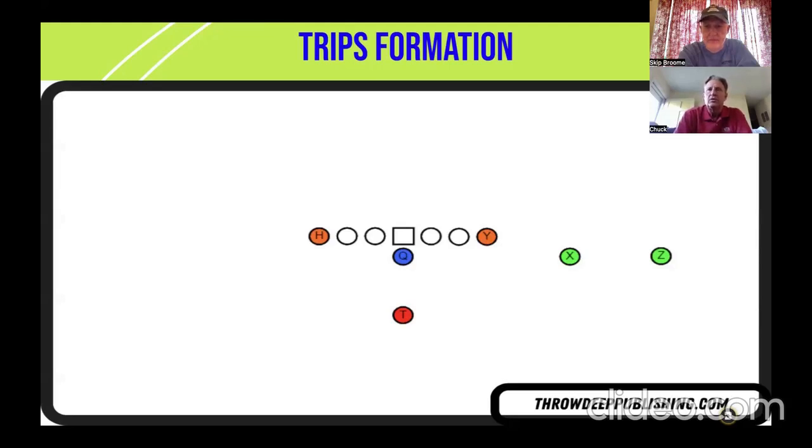Usually, the strength of the formation will tell you where the play is going to go. Now, that's not always the case. Obviously, we've got an eligible receiver on the other side over here, so they may fake a screen to one of these guys. Let's say X over here, green X. He might drop back a step. They fake a screen, and then they run like a fly pattern with this end over here, H. So you got to be aware of that. But usually, I'd say 85 to 90% of the time, the strength of the formation will tell you where the play is going to go.